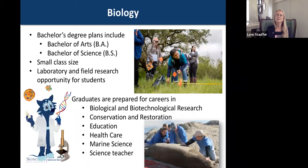Well, there is the biology department. I've listed the degrees there. Bachelor's of Arts and a Bachelor's of Science in biology. Again, emphasizing what they value is the small class size and lots of laboratory and field research opportunities. And our students go off and do all sorts of interesting things. I have another slide to actually drive that home, but I want to tell you what these two pictures are about.